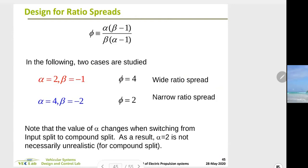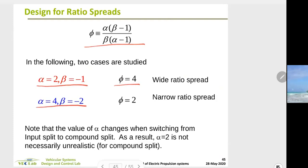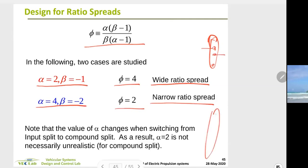All right. So we newly defined ratio spread, which is phi. So when alpha is 2 and beta equal to -1, phi becomes 4. When alpha is 4 and beta equal to -2, then phi becomes 2. So this is wide ratio spread, narrow ratio spread. Oh, I'm sorry. I guess this is wide and this is narrow. Maybe narrower. Okay.